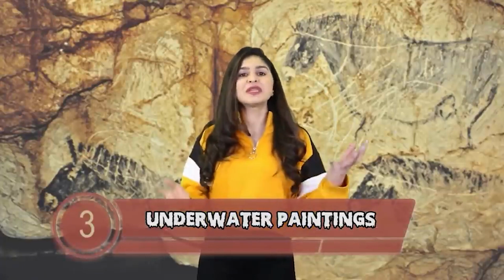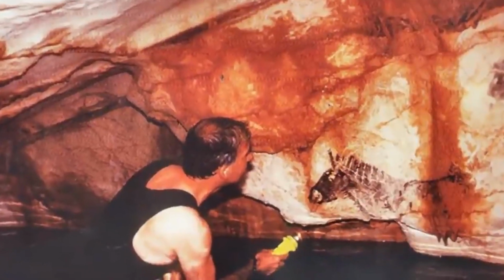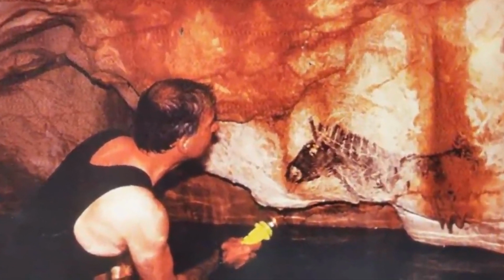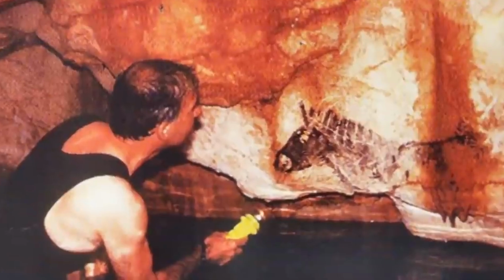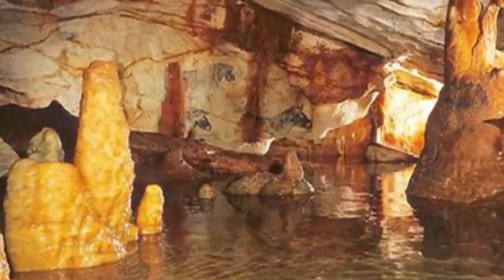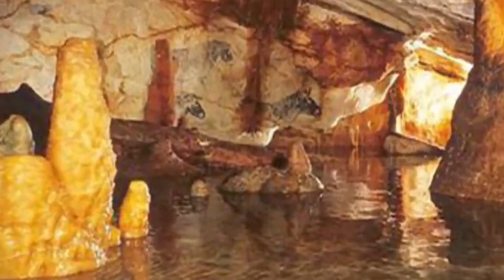Filling our number 3 slot are the underwater paintings. This one's about the Cosquer Cave located near Marseille, France. The cave was discovered by a man named Henri Cosquer back in 1985, but the public only found out about it 6 years later when 3 divers actually got lost and died in the cave. But if you wanted to find the cave today, you would just have to go through a 175-meter long tunnel, which is all well and good, except the entrance to that is 37 meters under sea level. That puts a bit of a spanner in the works, I think.